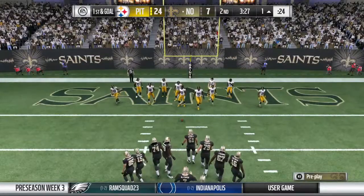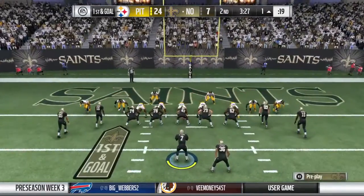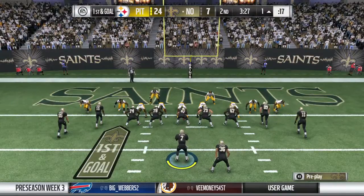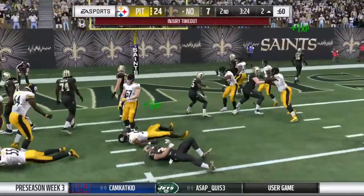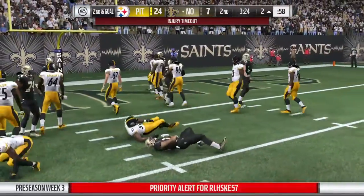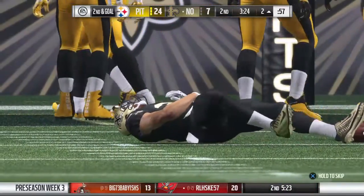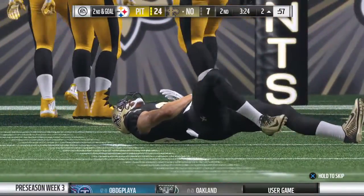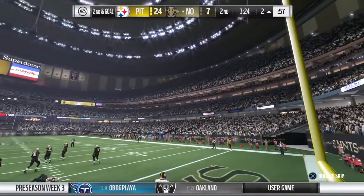Looking to jam the receivers at the line here. Press coverage look defensively. They'll run it now out of the gun. And he'll actually lose a little bit of yardage here. Back to the 2. Now it looks like we'll get a timeout as there's a Saints player down here on the field. Definitely the last thing you want to see here in a preseason game. We'll be right back.